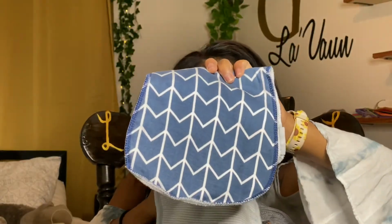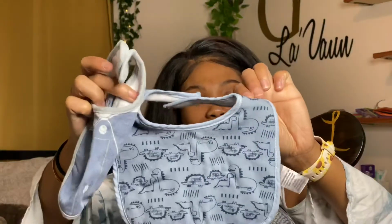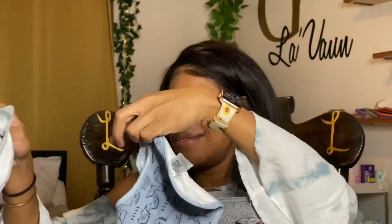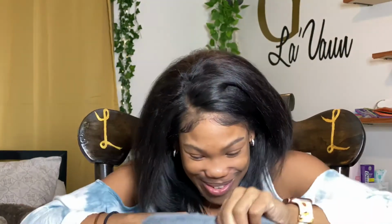Two burping cloths. Probably need more. Who knows? And I also grabbed two of his little bibs. This one. And this one. So cute. If y'all have seen my redecorating my bedroom to accommodate a newborn video, y'all know that he has so many bibs. It was so hard to choose, man. So hard to choose.